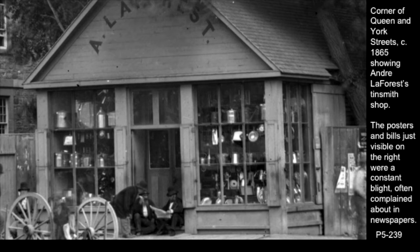"Such a noble pile of buildings will certainly be a great ornament to the city and immensely improve the appearance of the grounds as they now present themselves to public view. The hospital is to be taken down, and the best part, as well as the smaller buildings within the prescribed space, and Mr. LaForest will be obliged to remove his tin shop," which we see there, "which has been an eyesore to the city ever since it was erected. His lease expires in December, but we've been informed that it can be terminated at a month's notice."